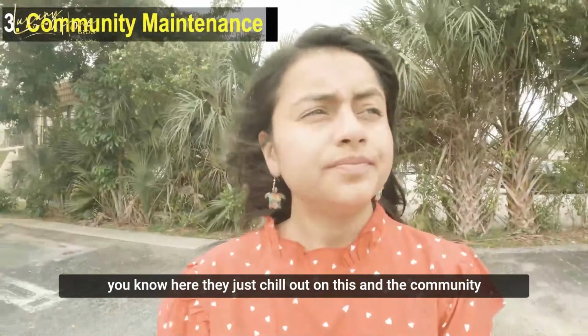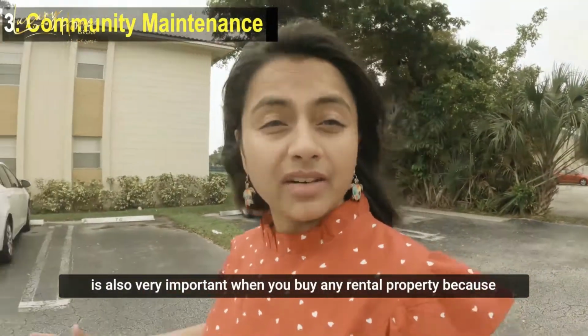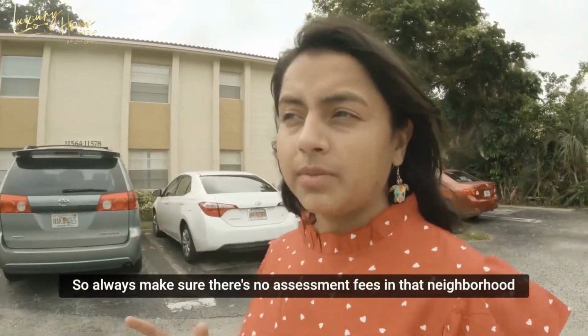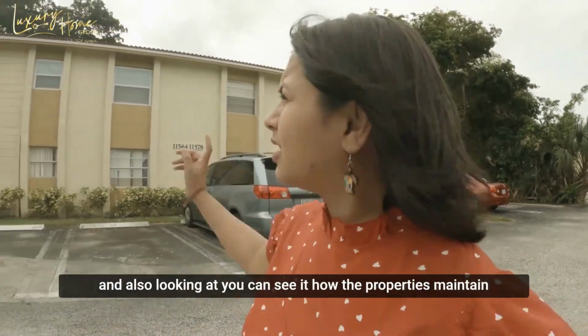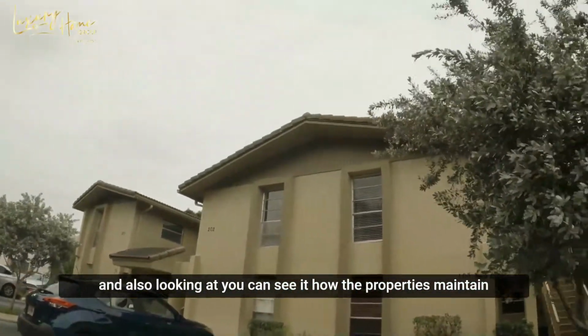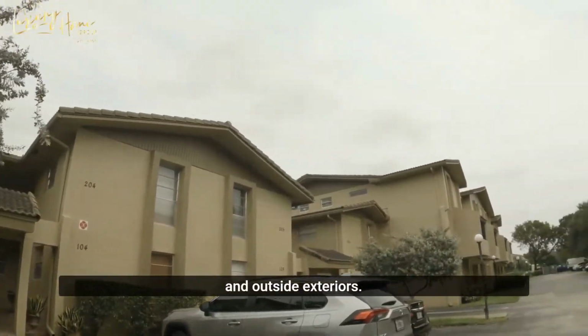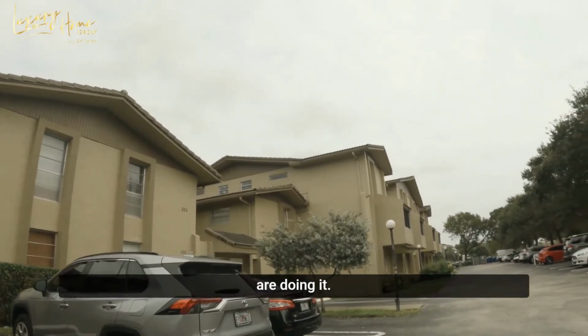And the community is also very important when you buy any rental property, because this is going to be the long term. So always make sure there is no assessment fees in that neighborhood. And also, looking at the outside exteriors, you can see how the property is maintained, so you can judge the community work, like how they are doing it.